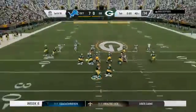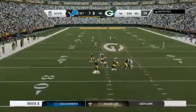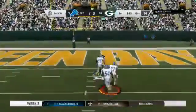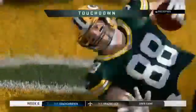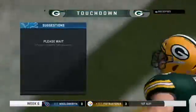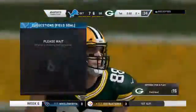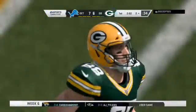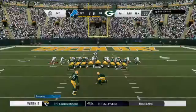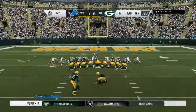Throwing on first down is Rodgers. Going for the deep ball. This is caught inside the 15. And he will get this into the end zone. Touchdown, Green Bay. Dawson Knox, his first touchdown on the year, as his guys are on the board here in this first quarter.